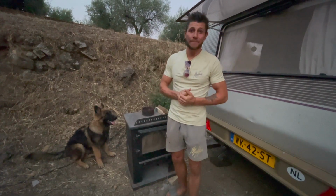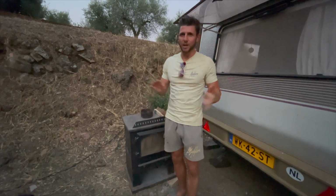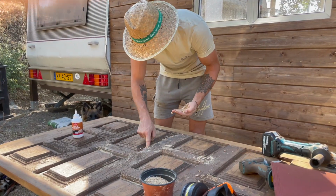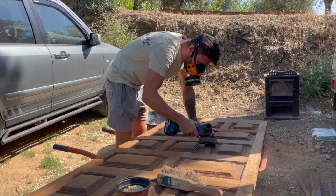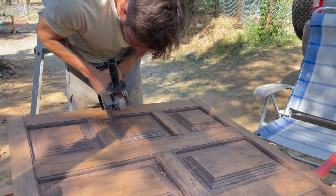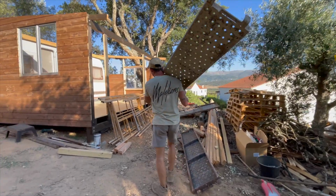It's getting dark already, but the temperatures have been very high over here, like 45. Yesterday we saw 46 degrees. We couldn't do much. So yeah, we're going back to work. There we go again. Scaffolding. Oh, never imagined I would do this again.